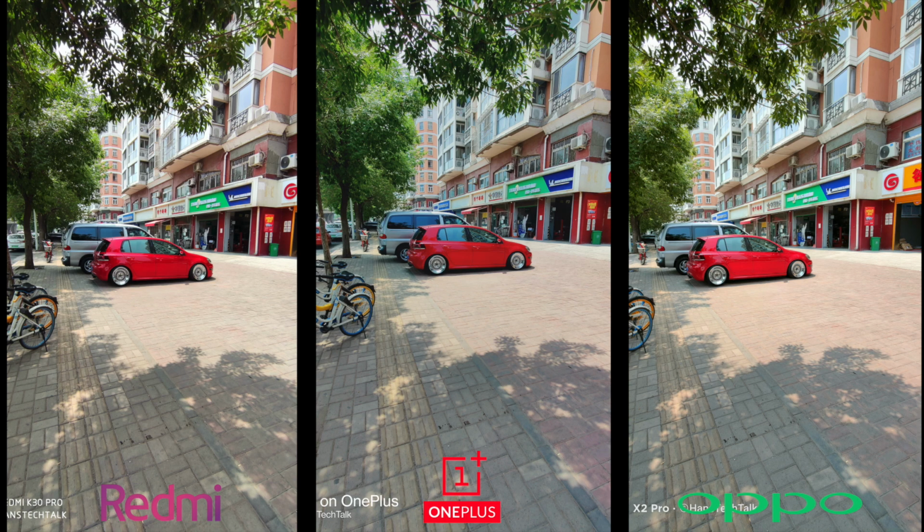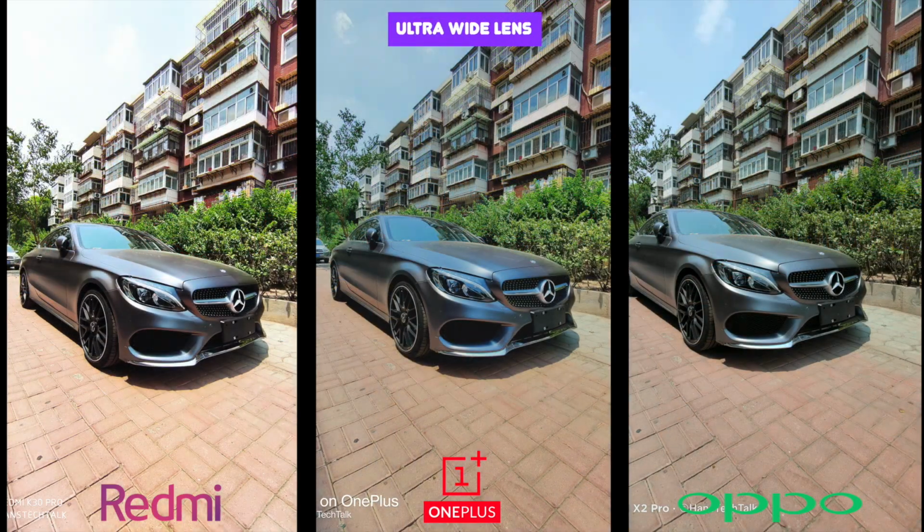And in this picture, or should I say in any pictures that were taken with the ultra wide lens, Oppo Find X2 Pro is the winner. There is clearly a visible difference between Oppo Find X2 Pro and Redmi K30 Pro. OnePlus 8 Pro puts up a fight, but if you check the sky, the clouds, and then the buildings and the trees, from dynamic range to details, from color reproduction to contrast ratio, brightness, color tone and sharpness, it is a contest between Oppo Find X2 Pro and OnePlus 8 Pro, where Find X2 Pro is marginally better.